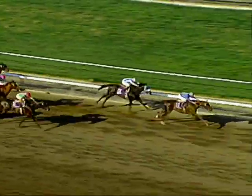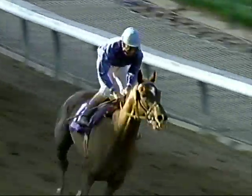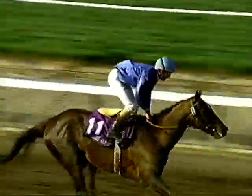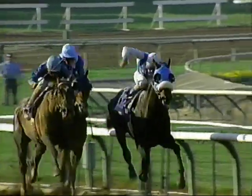Here comes Arkang, a huge upset looming here as Arkang comes flying on the outside, and he runs by Bertrando. Kissin' Chris. Here is Arkang to win it in an absolute shocker. He's 99-1 in the $3 million Classic. The mystery horse from France had scored the biggest upset in Breeders' Cup history, officially 133-1.